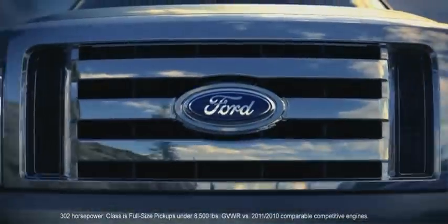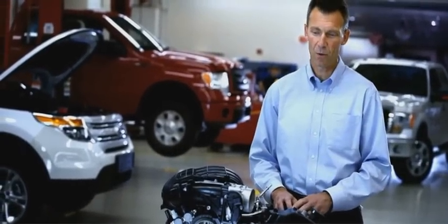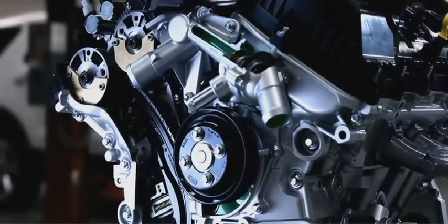The entry-level 3.7-liter V6 will be the base offering in the 150. It will be rated best-in-class at over 300 horsepower and an unsurpassed 278 foot-pounds of torque. We wanted to have a very robust and attractive package. We've added features and content here for the truck.